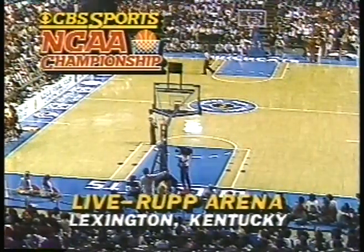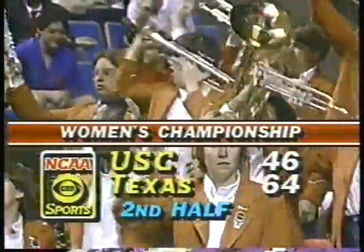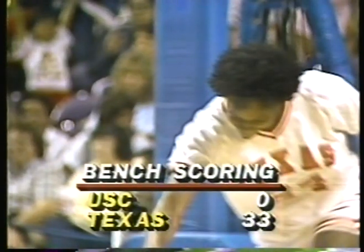Rupp Arena, Lexington, Kentucky, the site of the championship game in 1986, the women's championship, and Texas is really playing well. And here is an example of how they've been playing. Clarissa Davis just absolutely tracked this one down and ran by Holly Ford. You could see Fran Harris's eyes get big. She saw Clarissa Davis out ahead of the pack. Look at the reaction on Clarissa Davis. Is she having a good time?